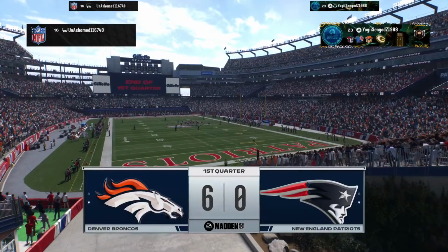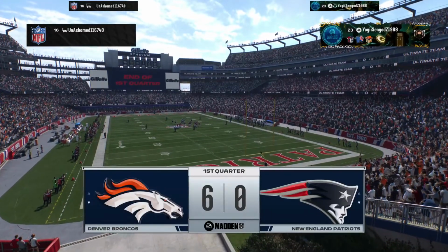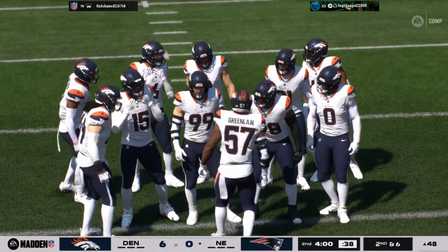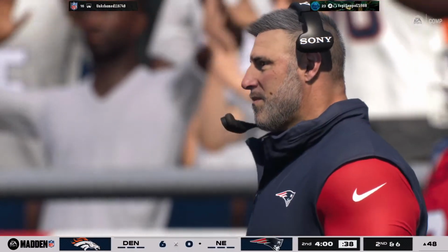6-0 our score after 1. 8-yard line. 4 yards on the pickup. 2nd and 6. Start of the second quarter from Foxborough. It's the homestanding Patriots with the football as they are looking at a 2nd down and 6 coming up.